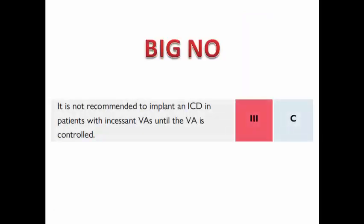And the big no here is that it is not recommended to implant an ICD in patients with incessant ventricular arrhythmia until it is controlled, because of course I will not put a shock device in a patient who is having continuous ventricular arrhythmia. In this case I am torturing the patient by giving him multiple DC shocks throughout the day. I need to control the ventricular arrhythmia, treat the cause, and then arrange for ICD.